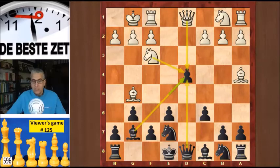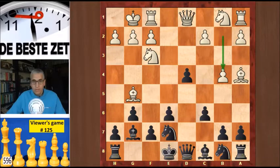And now look at this move from white. b4, what is that? I only can describe this as a shot in the dark.